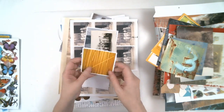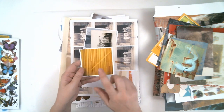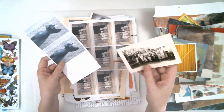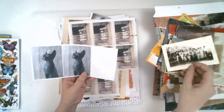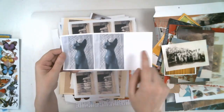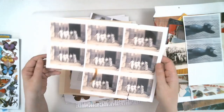Sometimes I copy my photos off on just copy paper, so it's not really thick and it's not glossy. I use those. Family photos are really good. You can use the real photos. You can use copies of the photos. You can print them out on copy paper like this. Use that in your collage, your glue books.